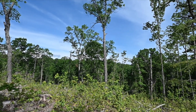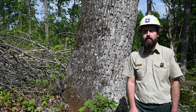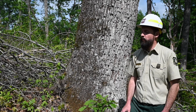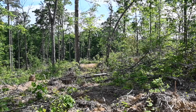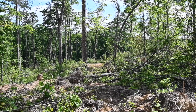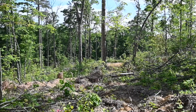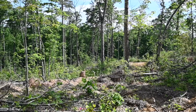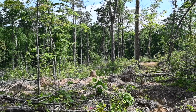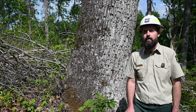So today we're standing out here in the Cold Hill Phase 2 project area. In the stand we're in now, there was a recent harvest, and within the Cold Hill project we have had a variety of collaborators, including the Southern Research Station, the University of Kentucky, and other special interest groups. And we've tried to create a variety of habitat conditions.